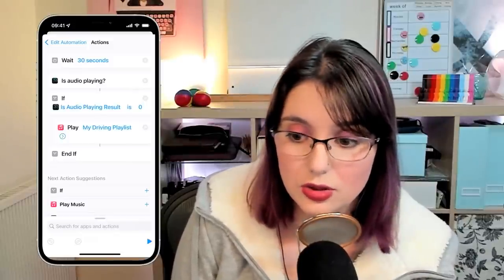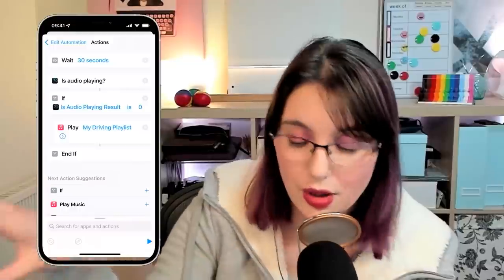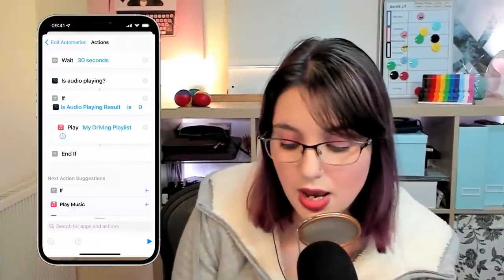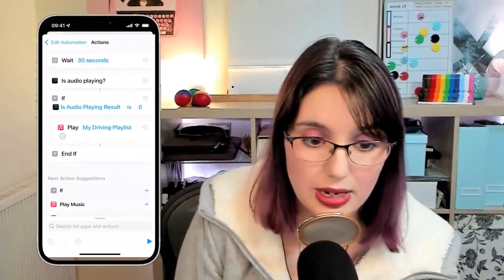And I do this to just wait because sometimes I do just trigger other things playing, frequently podcasts. But then if I haven't done anything after 30 seconds, then it's just going to go ahead and play that playlist for me. But fingers crossed you can find something in your infotainment system settings. I really hope so, because it is infuriating that you have this automatic music that you don't want.